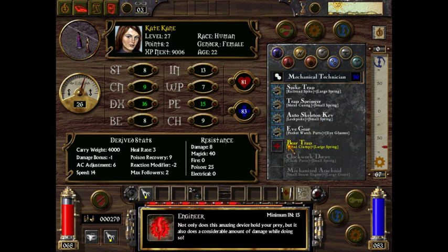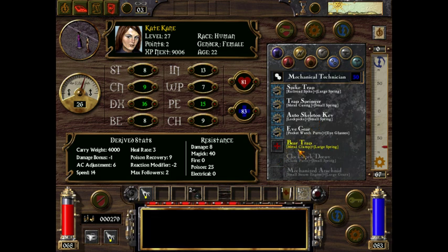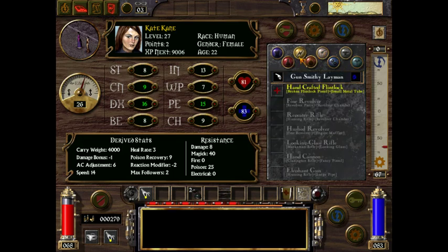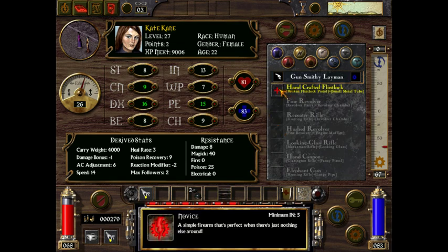Oh, wait, right. I need more intelligence. Yeah, look at that. Oh goodness, I need intelligence. I got 2 points, and I could try to make better guns. Like, one of my issues is that I need a better ranged weapon, and the stores just don't really have anything for me.